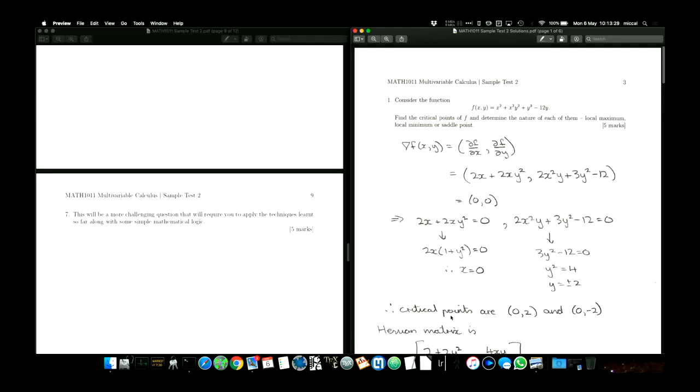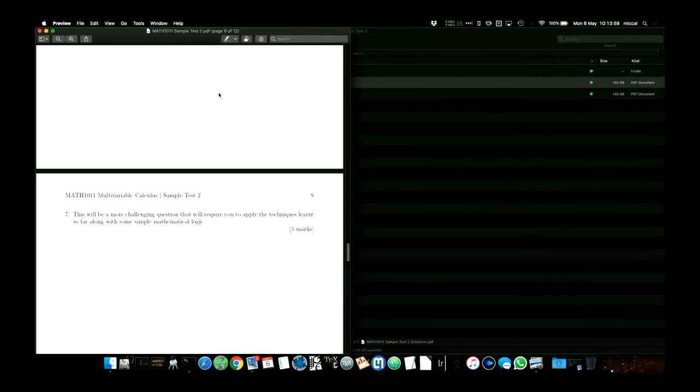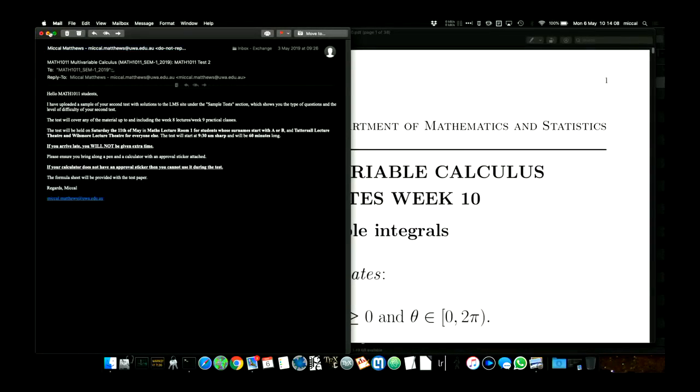I've uploaded worked solutions for the first 6 questions as well. You're welcome to ask in your practical classes this week if you want some help with the sample test or anything about the test this week. Remember also I have consultation on Wednesday from 9 till 12 if you want some one-on-one help with me. Are there any questions about the test this week? Anything at all? No? All good? Excellent. But don't forget about the study night and things like that, so get some extra help.